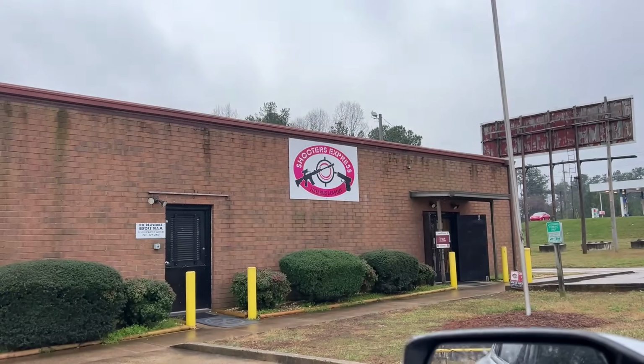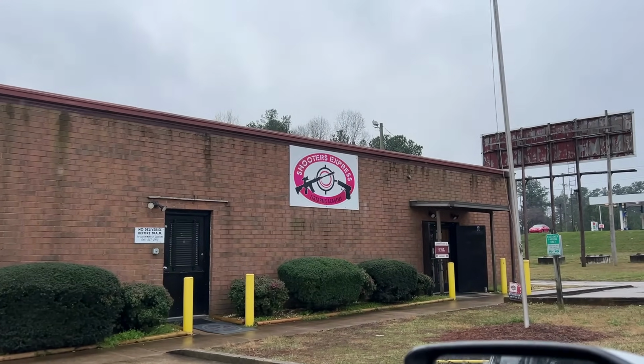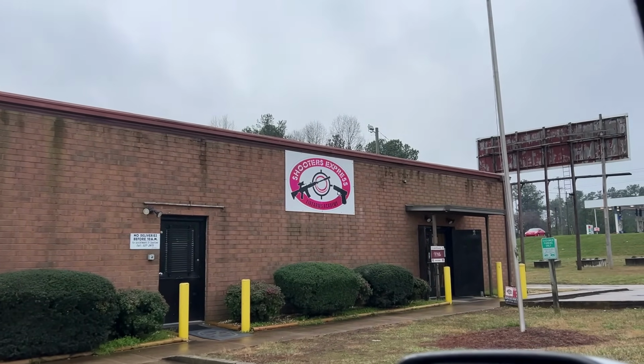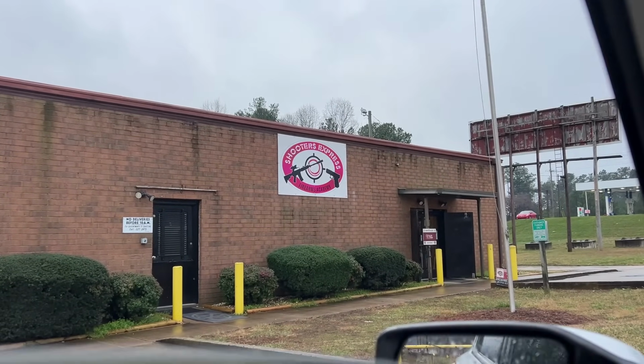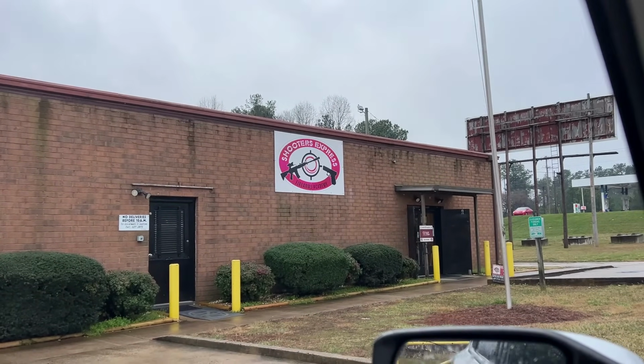We're here at Shooters Express, and we're gonna head in there and see what they have. I'm really excited because there's a lot of consignment stuff coming through every single week, and there's been a new batch of stuff, and I heard this batch is pretty darn good.